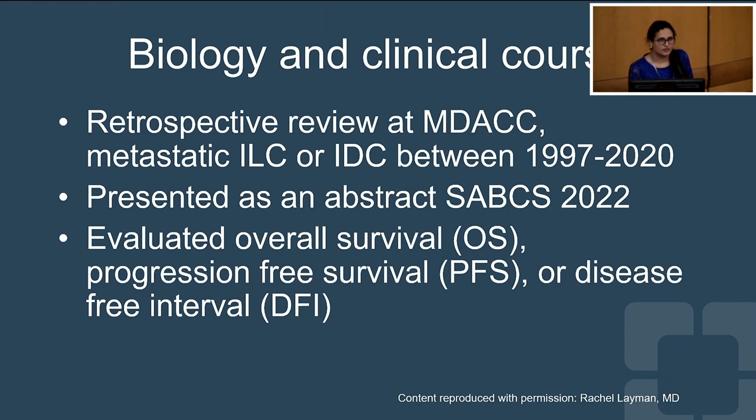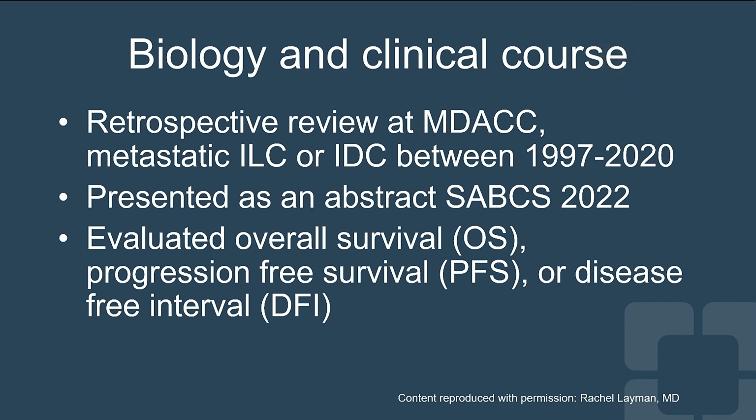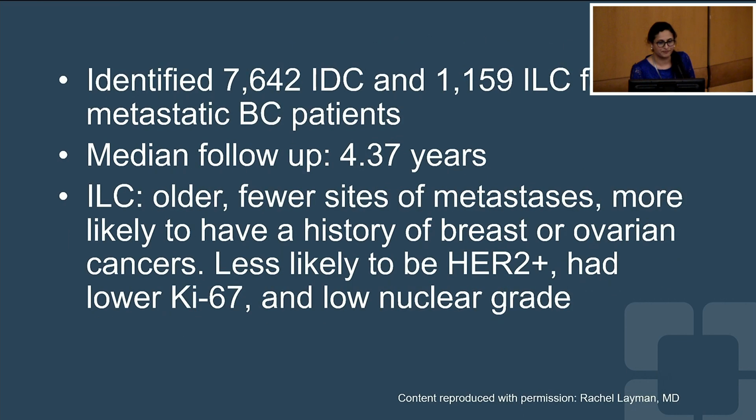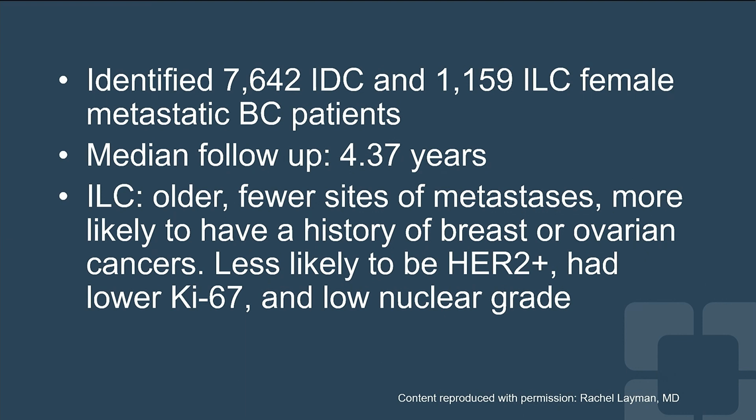In terms of biology and clinical course, I'm going to show you some slides from a retrospective review at MD Anderson Cancer Center, where they compare some outcomes between IDC and ILC patients between 1997 and 2020. This was presented as an abstract at San Antonio Breast 2022. The investigators evaluated overall survival, OS, progression-free survival, PFS, or disease-free interval, DFI. They identified over 7,000 patients that had IDC subtype, over 1,000 patients with ILC histology.